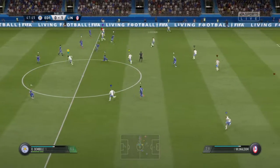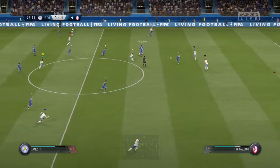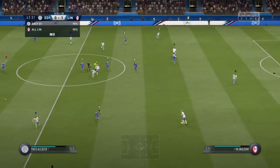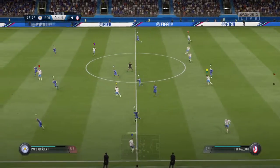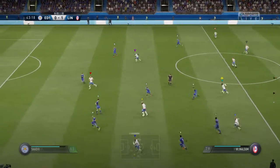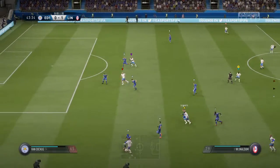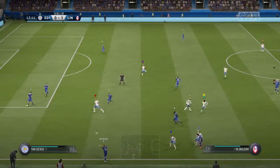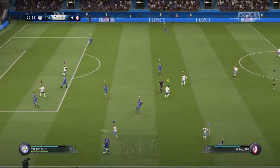Untidy work. Nekuna. Frank. Now Dixon. Here's a chance to just stretch the opposition with a bit of width. It's with De Jong. Van Dijk.